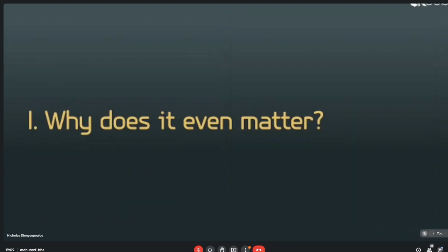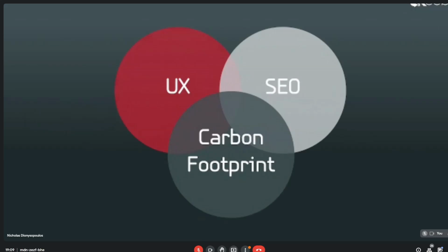First of all, there is the question that everybody has in their head: why does it even matter if my site is fast or not? Well, it's the intersection of three things: the user experience, the search engine optimization, and the carbon footprint of your site. So it's both practical and philosophical things.